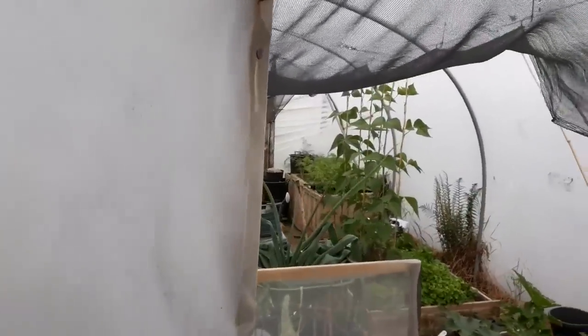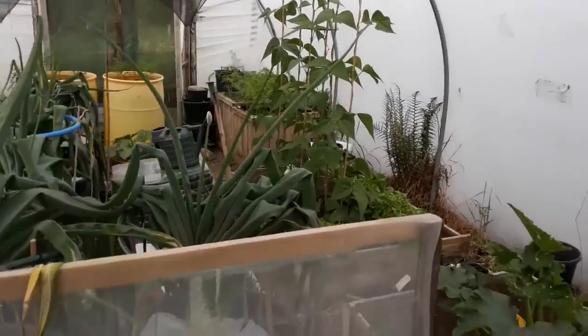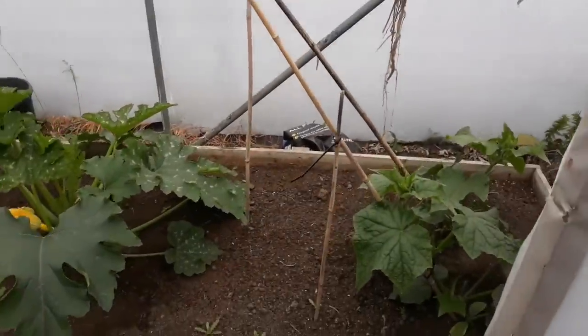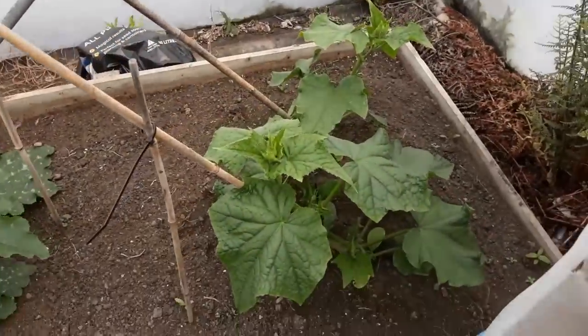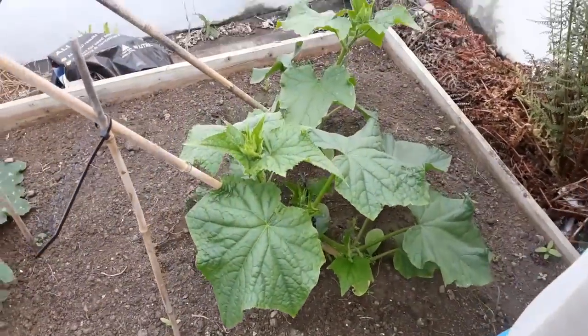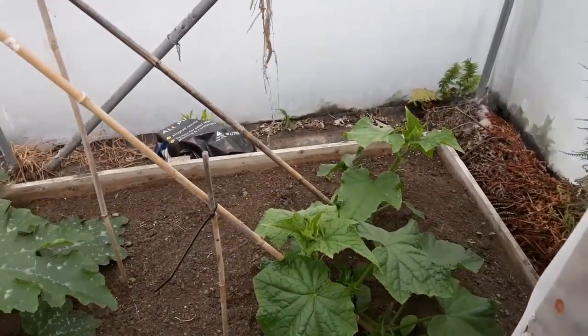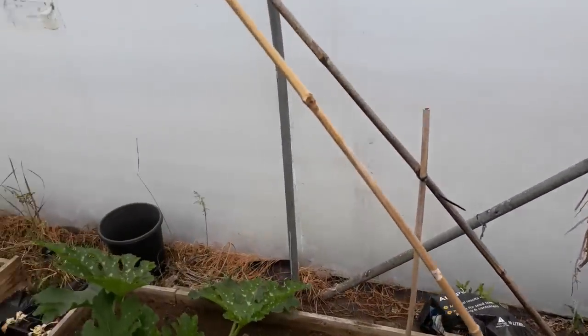So into the polytunnel we go. I'll show you the onions last, you won't believe them. So, how are things growing in here? Cucumbers have perked up. I'm starting to train them up the canes. I've put another one in. There's a Carmen and a Fem Spot I think it's called, so I'll train them up these canes.